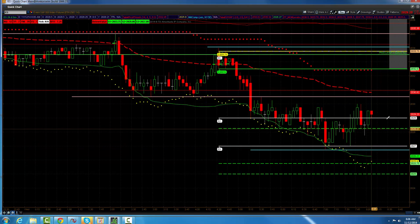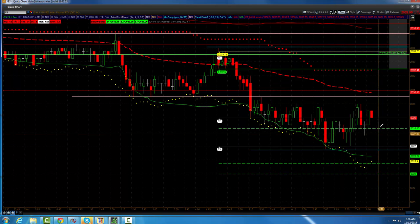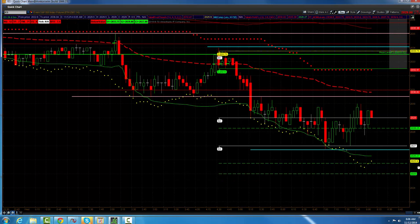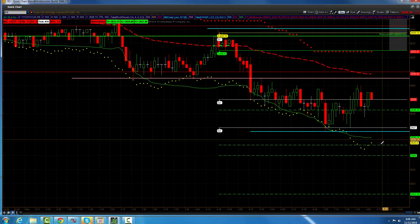It looks like S1. Oh my God, we went through S1, which was up here. All these numbers are on into the 2033 and a half. S2 is 2029. We also have a support here at 2028 and a quarter. S3 at 2027. You know what? I got to check those numbers, that doesn't seem right. But we got the bottom of Globex right here at 2026.75.